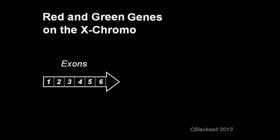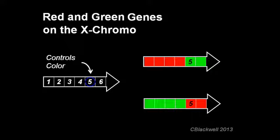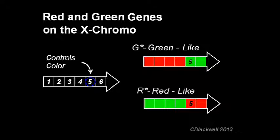The opsin pigment contains 6 segments, some of which are more important in determining color sensitivity. The particular version of segment 5 determines most of the color behavior. Here are 2 examples of hybrid genes after crossing over. The upper pigment, with segment 5 for green, will behave as a green-like pigment. The lower pigment, with segment 5 for red, will behave as a red-like pigment.